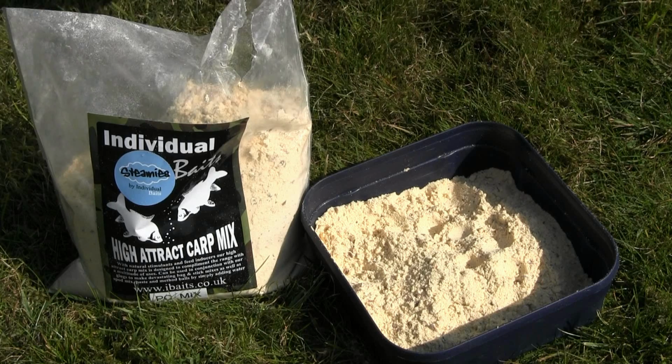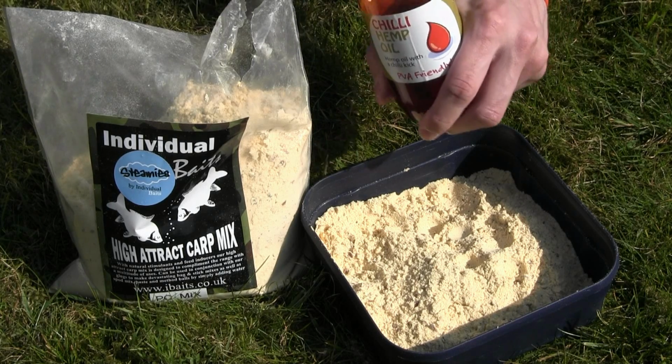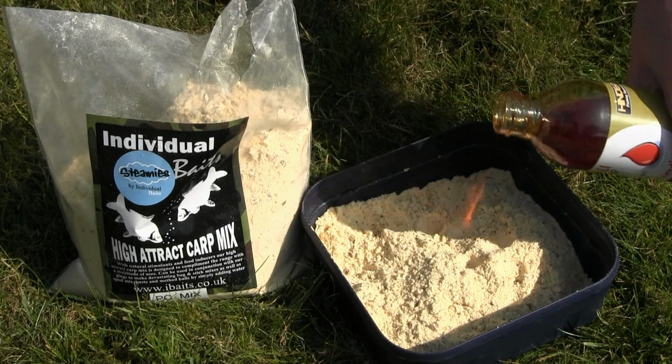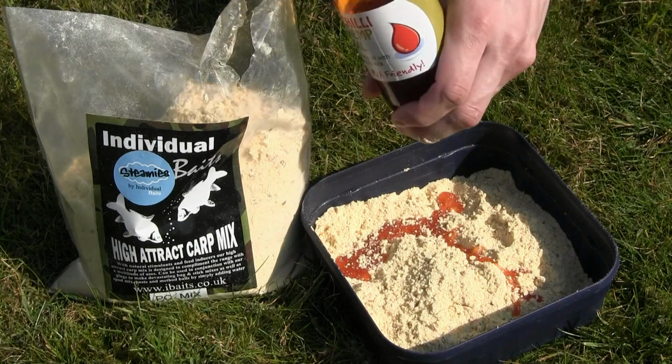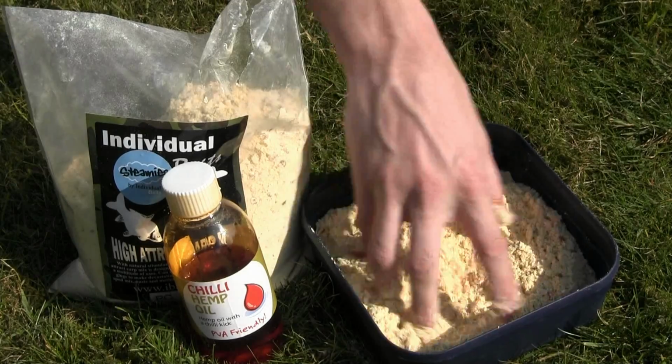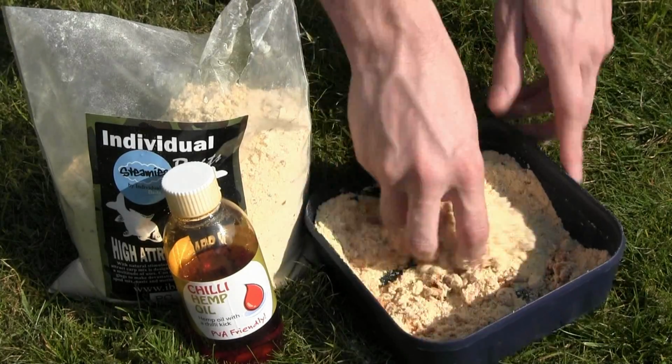The mix that I'm using inside the bags is the individual baits high attract carp mix. I'm putting some of that into a bait tub, and then I want to get some oil into it. Lots of little particles in there that the oil is going to want to bind to, so I'm adding the chili hemp oil. You can just imagine when that bag goes out there, any sort of movement, any disturbance, there's going to be loads of oil coming up, and what we're getting is slicks over the bags just before we get a take, and we can almost call the takes on this session, which is just fantastic.